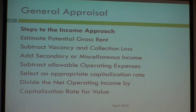If you've got a hotel, what are some examples of secondary income? Vending machines, laundry machines, what else? It could have restaurant income. If you've got an apartment complex, it could be vending, laundry, covered parking. There are several things that might fall under secondary miscellaneous income. Subtract allowable operating expenses. Remember we discussed this? They need to be allowable. There are several things that can be included in operating expenses.